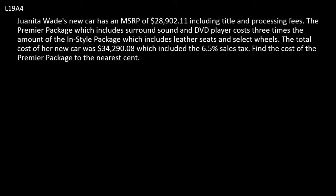Juanita Wade's new car has an MSRP of $28,902.11, including title and processing fees. The Premier package, which includes surround sound and DVD player, costs 3 times the amount of the InStyle package, which includes leather seats and selected wheels.